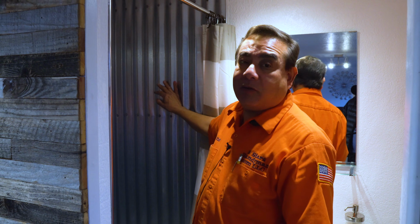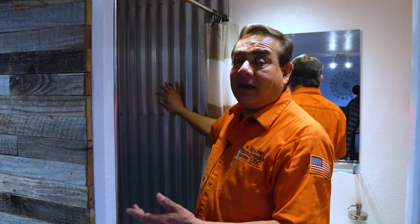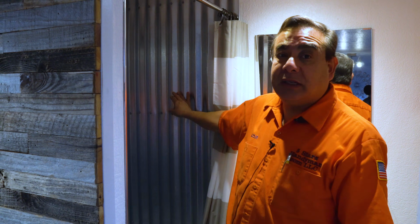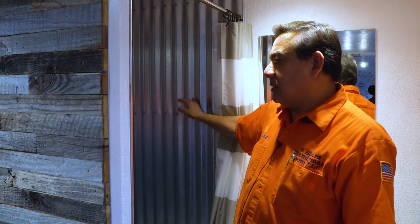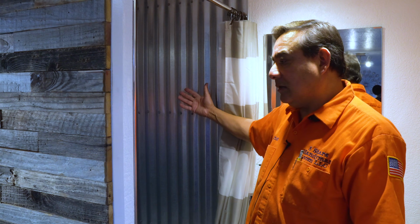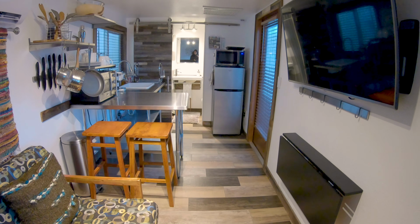Also, when it came to our budget and started getting prices on tile work, we saw some of this corrugated metal used in other tiny houses. And so I just decided that, you know, I could probably do something like that. And so we did.